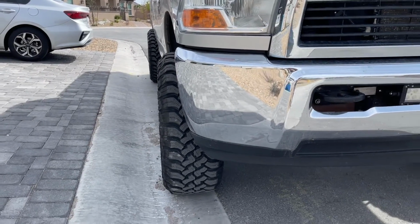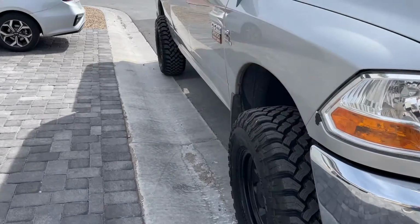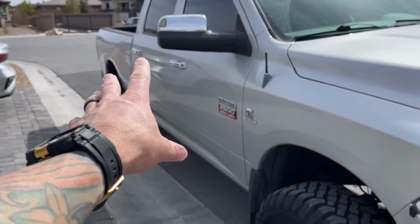So there you have it. That's the finished look. Exactly what I expected. I'm probably going to be going all black. I'll be taking and switching out these mirrors to an all black mirror.